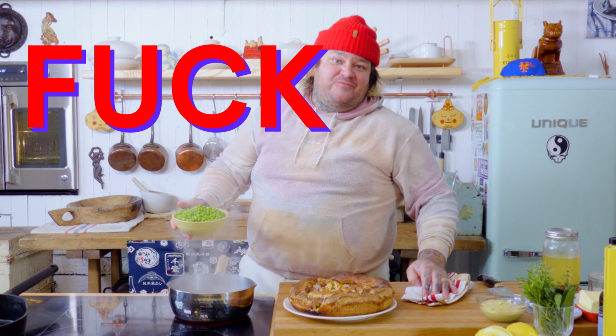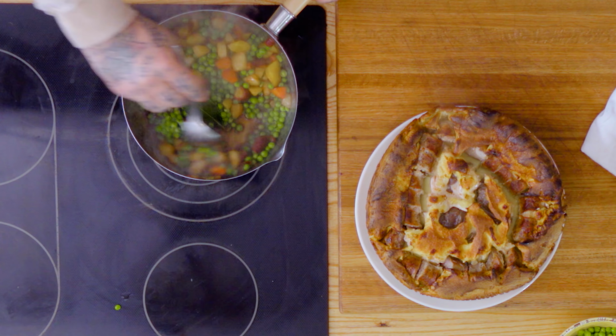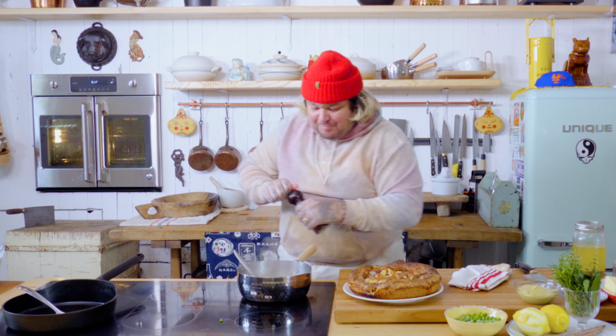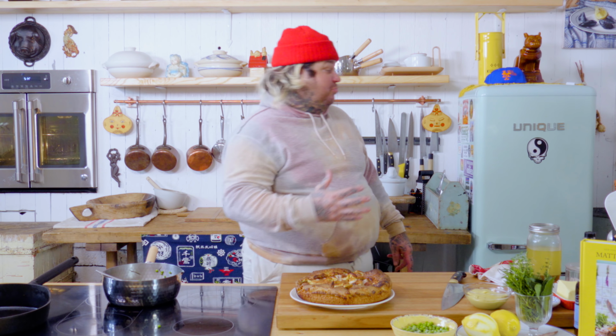Freezer peas! The best vegetable in the world! I don't eat all of them, though. I don't need all of them. Oh, bring this up to temperature. A little bit of cream, a little bit of fresh cracked pepper. Look at this. Bring this all up to temperature now. I'm gonna take a little bit of this. I'm gonna plate it up, okay?